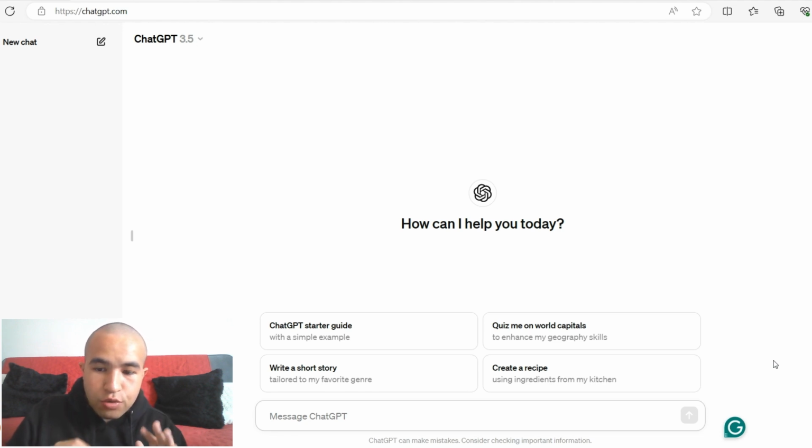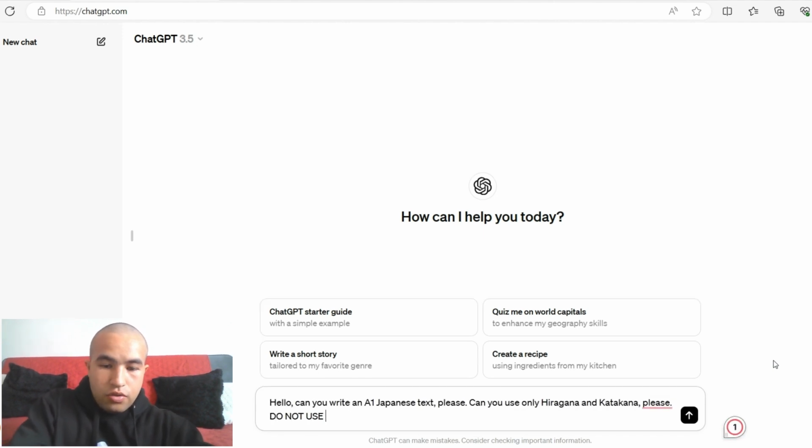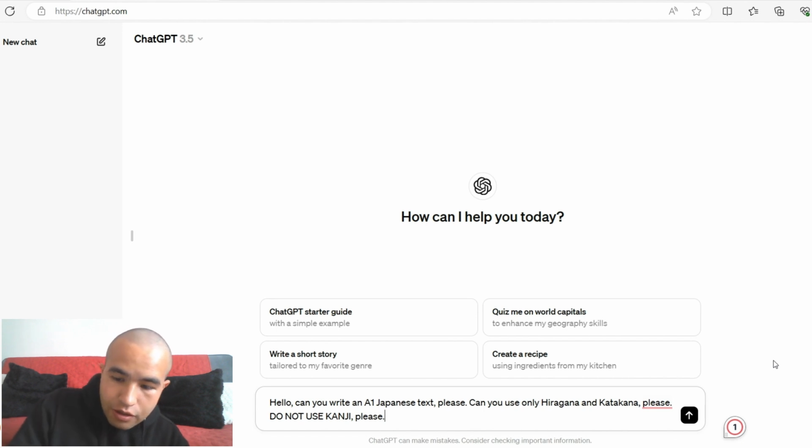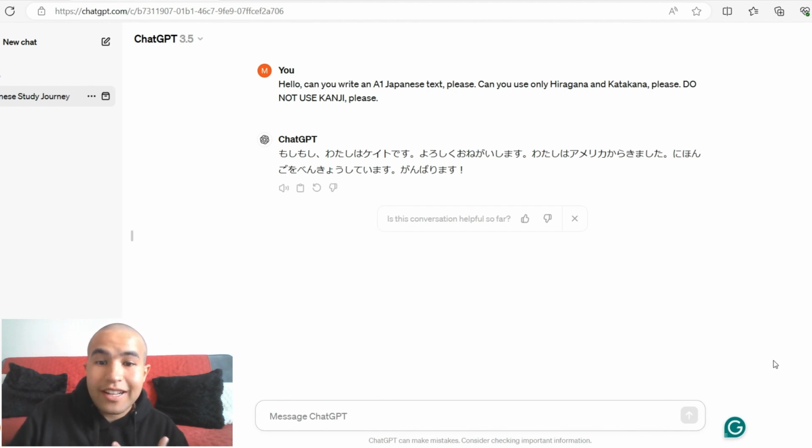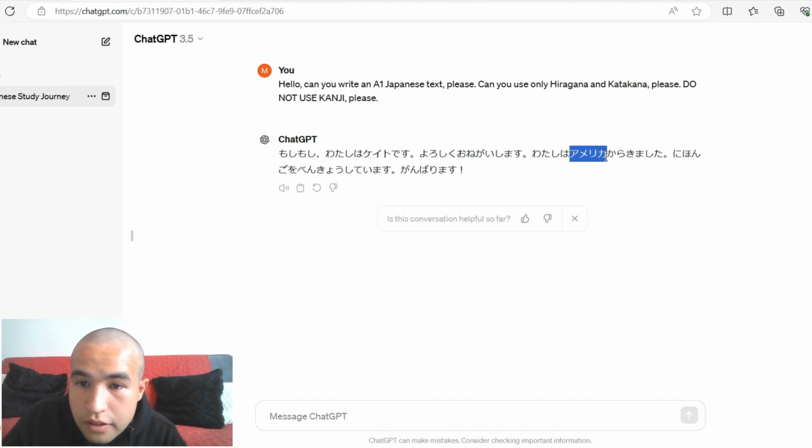So what would I do? I would do the following. For example, I would write, okay, it does not have to be like my text, but I would recommend writing something similar to that, okay? And so in this case, like you see, ChatGPT has just generated a little text with Hiragana and Katakana, so you can see, for example, this one, this is Katakana. For those who don't know, it means America.